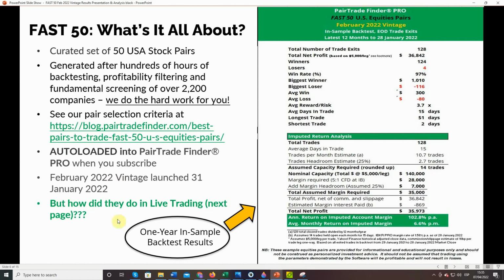Well, before we jump into how they did in live trading, let's talk about how they did using all the powerful backtesting capability of our software. So this is the last year, 1 year in-sample backtest results of this February 22 vintage Fast 50 US equities pairs. Won't go through all of it in detail, but I will say some of the highlights here.